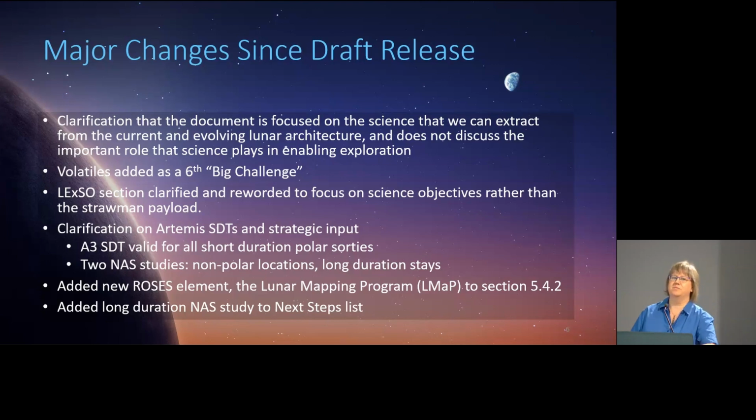Then the other major change we made was we added volatiles as a sixth big challenge. We got a lot of feedback that although we included cryogenic sample return as one of our missions, that is not our only volatiles goal. That is very true. It was an oversight on our part.